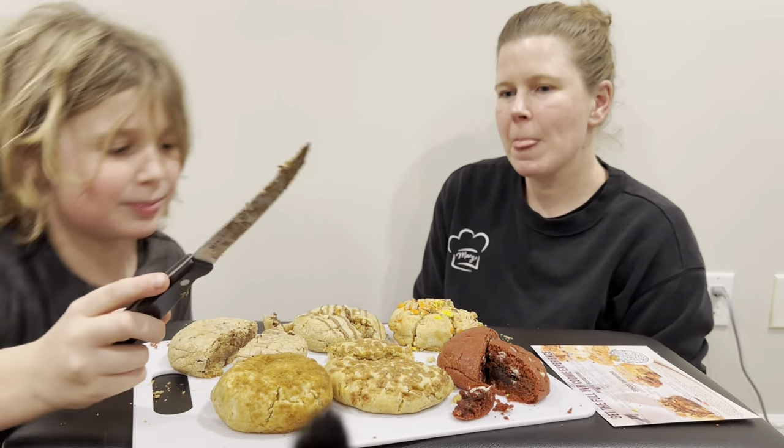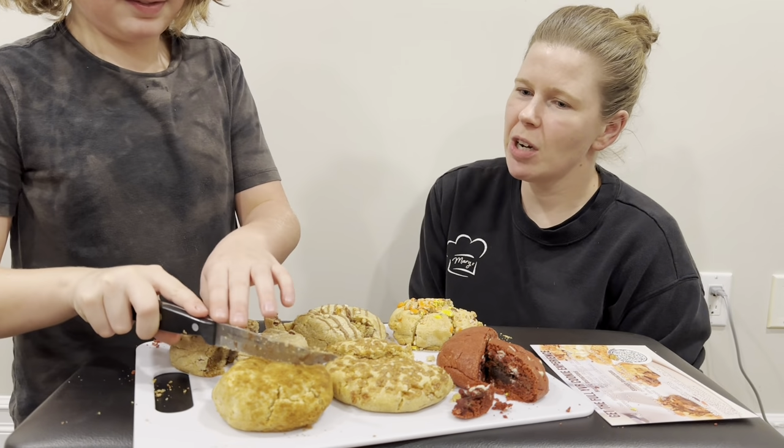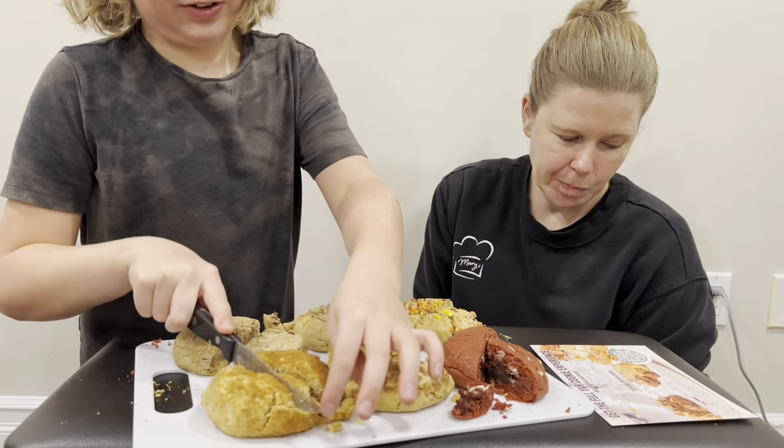I want more of this one. Okay, you can go for seconds after. I don't like this one. Okay, let's finish that one. It's too chocolatey for you. Yeah, I don't like chocolate. You don't like less chocolate. I don't like dark, dark chocolate.